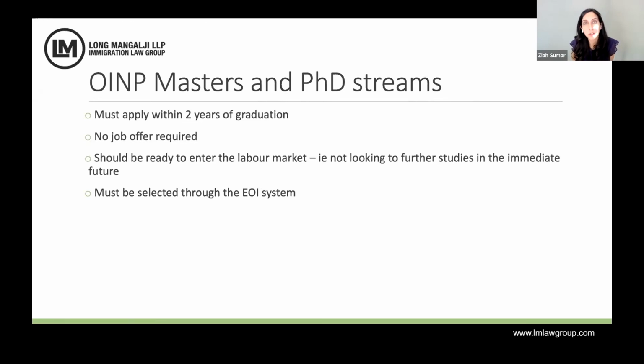And there is a timeline, so you have to apply within 2 years of finishing your program. Now, when we talk about the deadline here, this 2-year window is a little different than anything else. Ontario has to be a little different. That 2-year window is from the date that's actually listed on your diploma itself. So for example, if the graduation date on your master's diploma is October 2021, then you would have until October 2023 to qualify and apply through the master's stream.